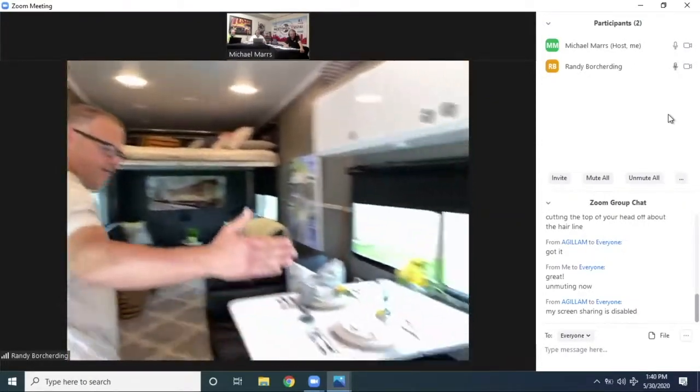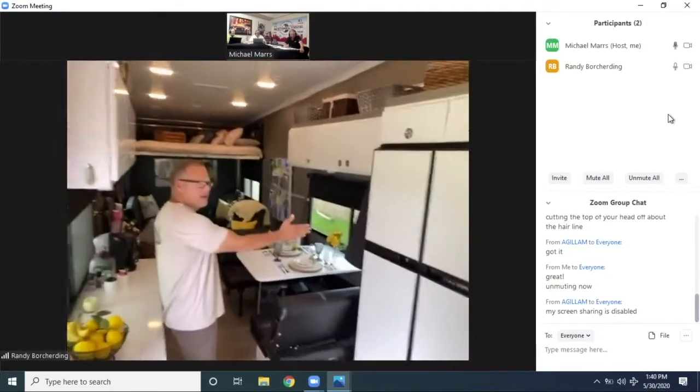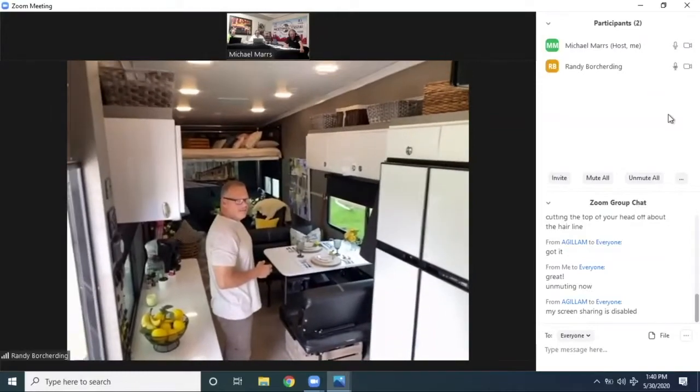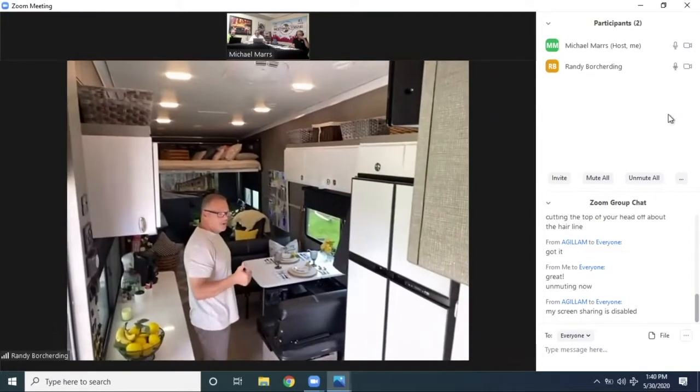So basically, if you see where I'm standing, you're on the road. You don't live in it full time. Full time. Yeah. No, we live in it full time. Here at the house. We have lived in an RV for the last 3 years. Oh my gosh, I had no clue. Yeah. We've learned to live small.